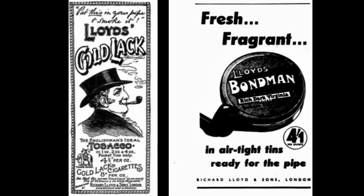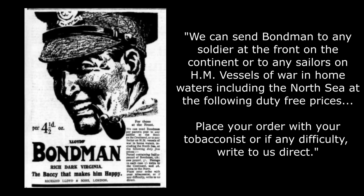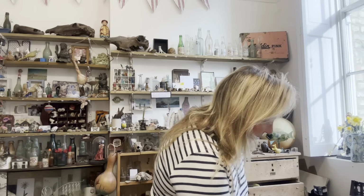And Richard Lloyd and Sons say in one of the adverts that they are able to ship the tobacco to soldiers and sailors serving during the war. So no soldiers and sailors had to be without their tin of tobacco for their pipe, I think.